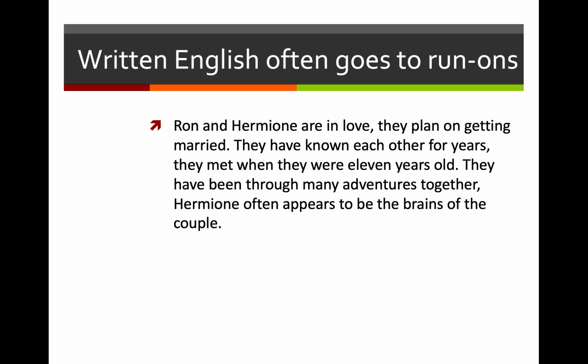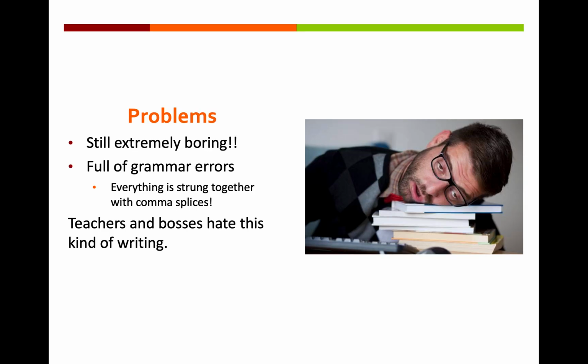Often when you try to do better, somebody says, well, let's put them together into longer sentences, and you get this. Well, what I've done here is to string together little sentences with commas. That didn't work. Here's why it didn't work. For one thing, it's still extremely boring. Nothing's really changed. Instead of having a lot of grammatically correct simple sentences, now I've got a string of comma splices, which are grammatical errors. And teachers and bosses hate this kind of writing. As a matter of fact, you hate this kind of writing. Do you want to read an entire novel written that way? I hope not.